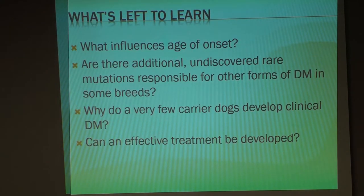So this is what we have left to learn. What does influence that age of onset? Are there other undiscovered mutations? I told you the SOD1 in humans for ALS, we know of 130 different mutations. In dogs, we had just 1.